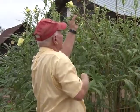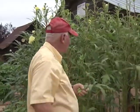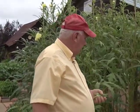So we're going to go through here and harvest some okra. It's like I say, it's easy to grow. You just got to be prepared to harvest okra. Susan's going to talk to you about the nutritional value of it. And I think what we're going to do right now is we're going to go in and see what Susan is fixing in the kitchen.